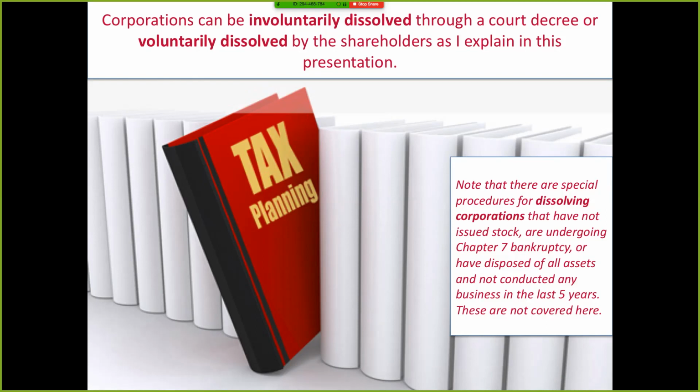Just note that there are special procedures for dissolving corporations that have not issued stock. Those, you can have a quick dissolution, especially if it hasn't done any business in the last year and it has no assets. If they're undergoing Chapter 7 bankruptcy, it's a different scenario as well. Or if they dispose of all assets and have not conducted any business, then you could do a quick dissolution. We're not discussing any of those scenarios. We're just discussing an everyday plain vanilla S-Corp that you've decided to shut down, and you want to know the procedures on how to dissolve it with the Secretary of State.